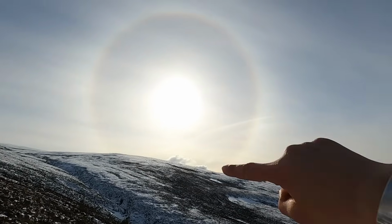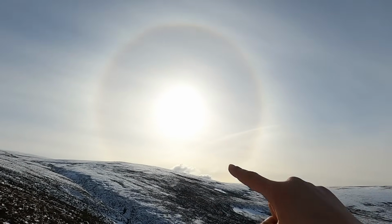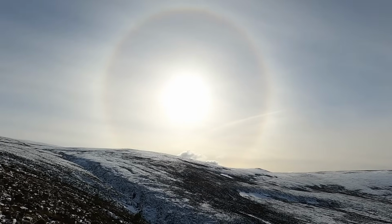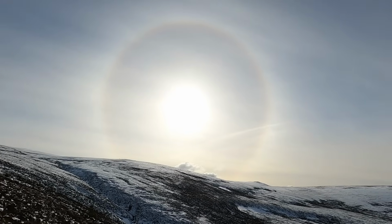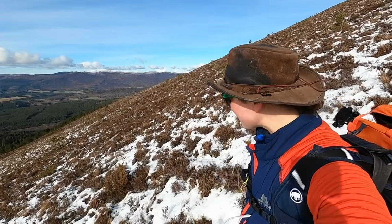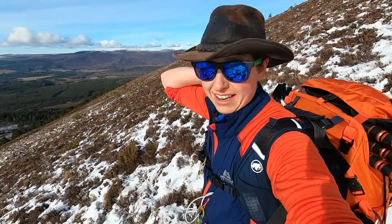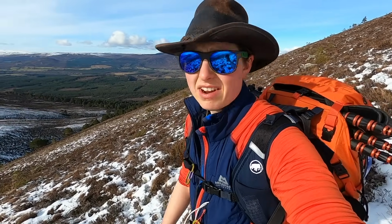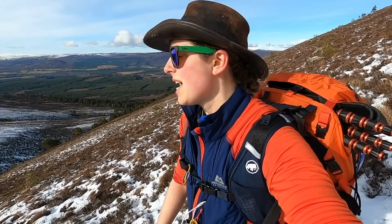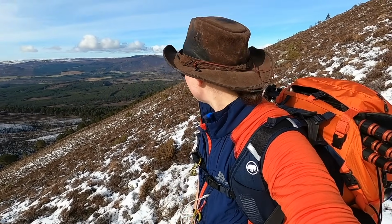Whoa, can you see that? That's a sundog. The halo around the sun. Oh, that's beautiful. Look at that. Wow. It's pretty tough going getting up here, to be honest. Very, very slow progress. It's really nice to have this sundog. Not much to say. Not puffed out, but almost.